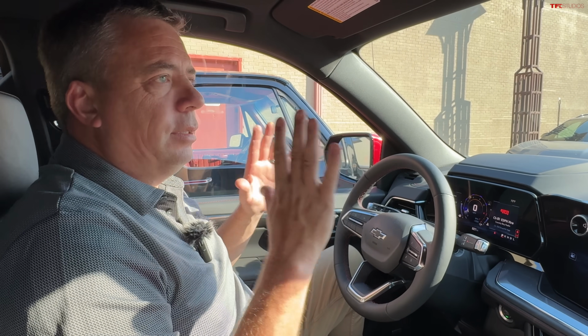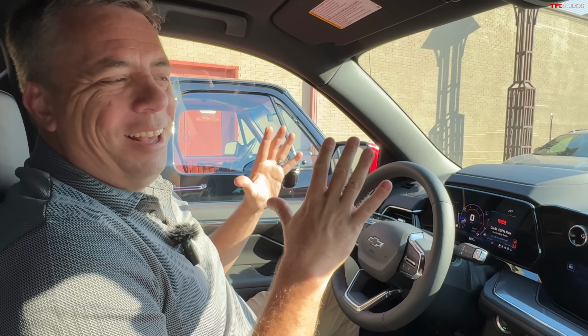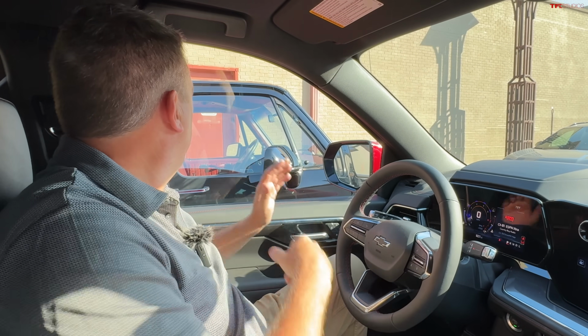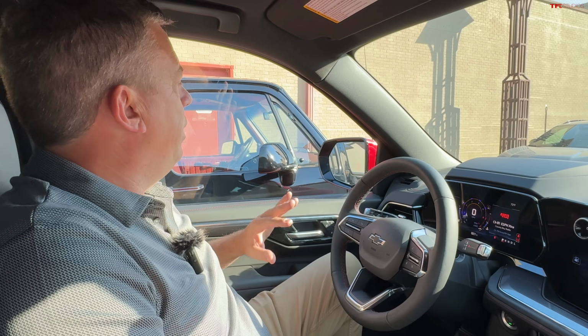So this is just kind of a small, quick video because the main story is really the new Tahoe and Suburban, but I really wanted to contrast and show what both of these vehicles look like next to each other.